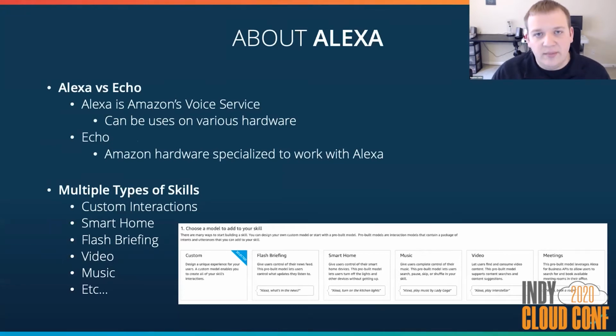So let's talk a little bit about Alexa itself. There's kind of this misnomer that Alexa is the speakers. That's not actually true. There are two components to what we just saw with the speaker I have, and that is that Alexa is actually a voice service. Now it can be used on various hardware. That's why you can get it on your smart home TV or as an app on your phone. Amazon Echo, however, is the hardware that is specialized to work with Alexa. So the device I'm using is an Amazon Echo Show 5 running the Alexa voice service.